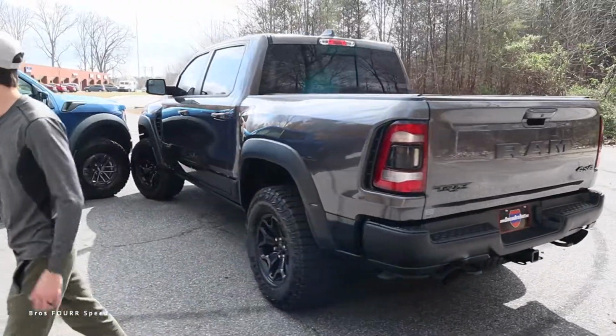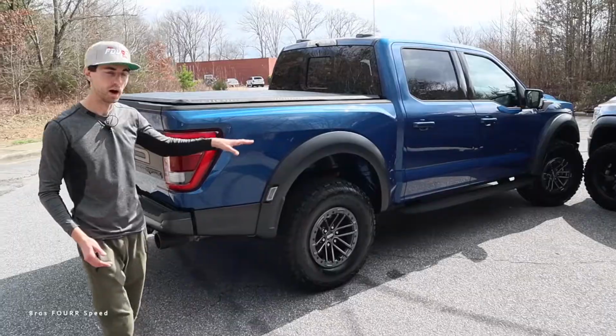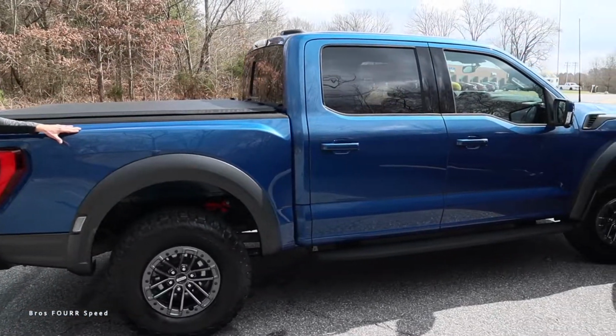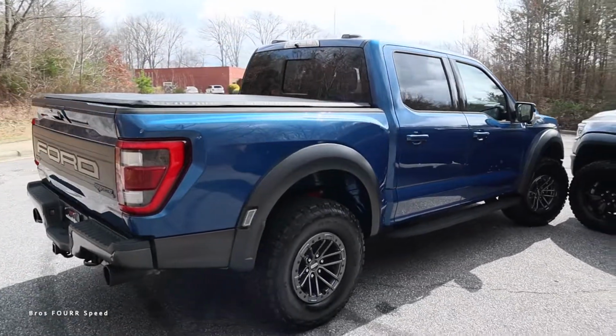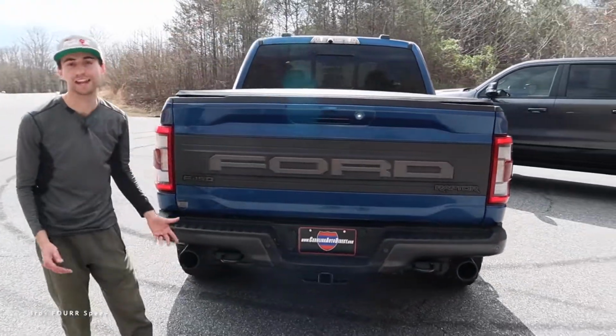Looking at the F-150, similar proportions, full crew cab, not quite as wide. The width is more of the fender flares. The bodywork itself is a little bit wider than standard. However, the Ram certainly is a little bit wider and a little bit bigger. And then in back, once again, massive badging, metal bumper, tow hooks, and a dual exhaust.